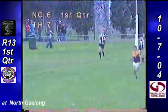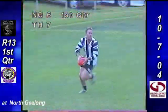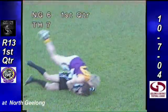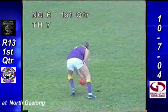Looks for a player running down the ground. It's Troy Olzinger running over the half-back flank for North Geelong. He sees the player in Rowe. Rowe will get him with speed here. But Rowe, no, he gets caught. He might be lucky, but the umpire said play on.